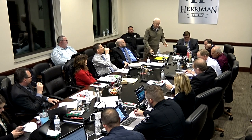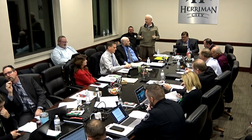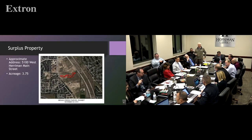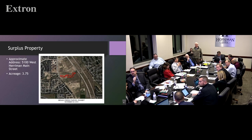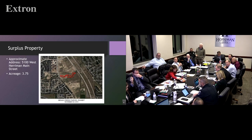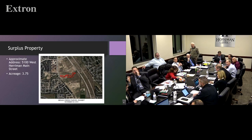Okay, well, moving on then, we will talk about item 3.12, discussion of surplus property adjacent to the auto mall. We got that. There it is. So we had some discussion about the repository. This goes along with that. Oh, it's a beautiful screen. Yeah. So here's the property we're surplusing. Very cool.